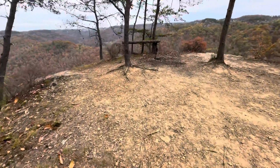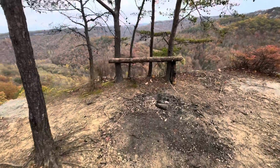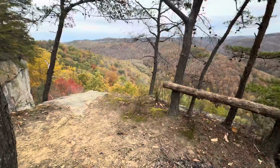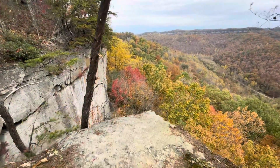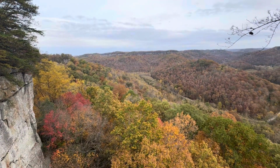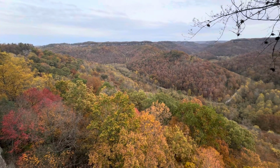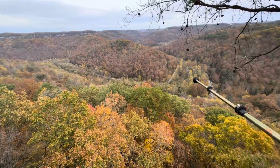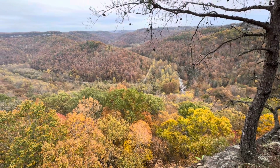Step on out here. Looks like somebody's been having a fire out here. Made them a little makeshift seat. Get a little view up through here to the north, looking down over towards Indian Creek. If you look down there, you can see the road that leads out towards Indian Creek. Down here to the right this time of year, you see a little section of the river there.